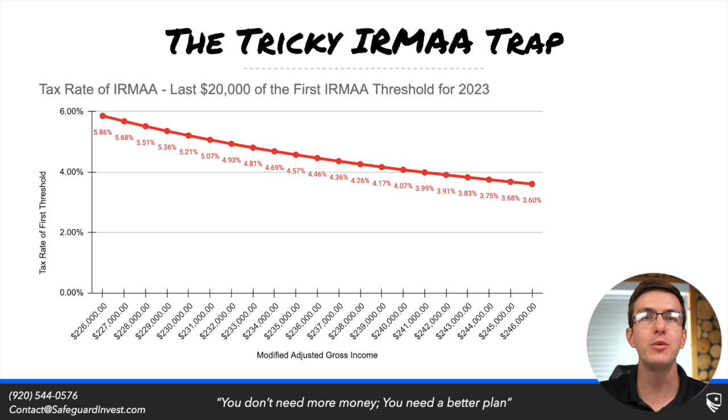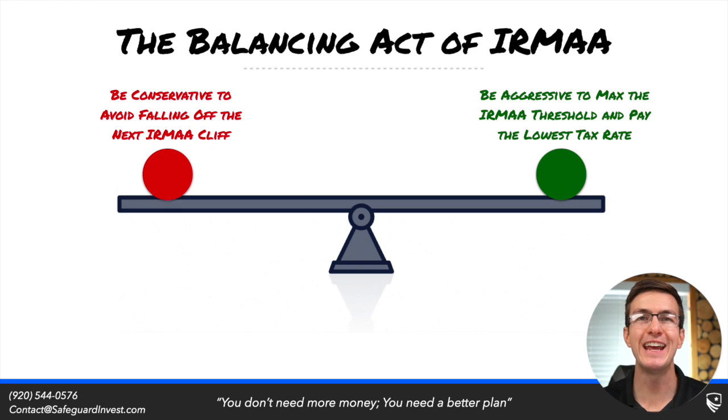And so again, we're not only comparing IRMAA today, but we're also thinking about IRMAA and RMDs down the road as well. And this is where we find a balancing act when it comes to IRMAA. We generally want to be conservative to avoid falling off the next IRMAA cliff. But also on the flip side, as we've talked about in this video, we want to be aggressive enough that we're fully filling up this zone. This leads to, well, the trickiest variable when it comes to Roth conversion planning.